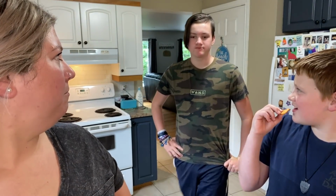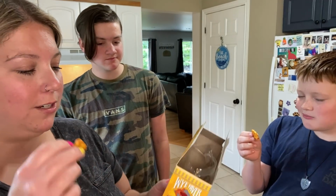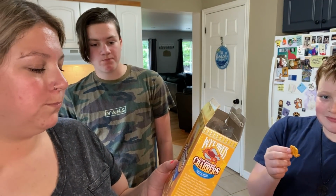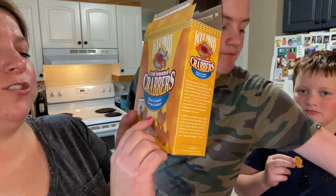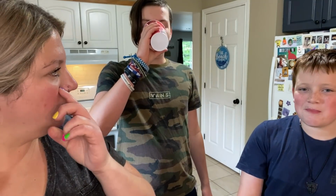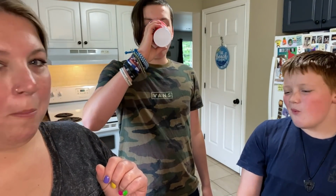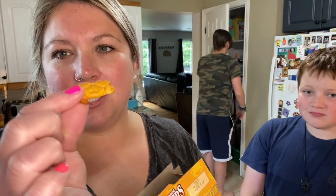What do you think? No, it's not that bad. There is a little flavor to it. Crabby cheddar. Flavored with original red seasoning. No, it's not that good. It's not goldfish. It's like a no-name brand. I actually really like the cracker, though. It's a nice, thick cracker. It's got some girth to it. It's pretty decent. You like it?